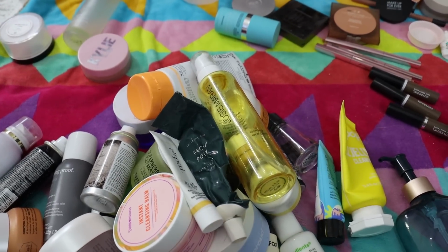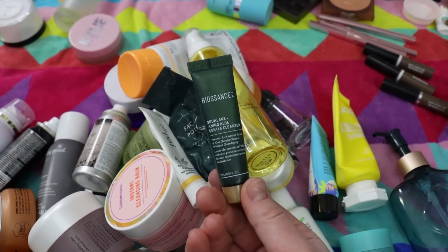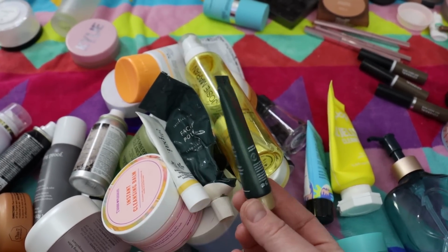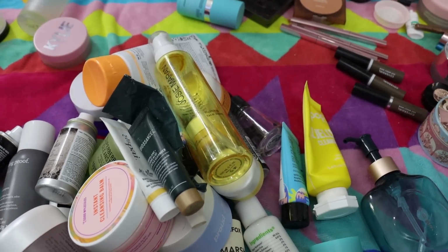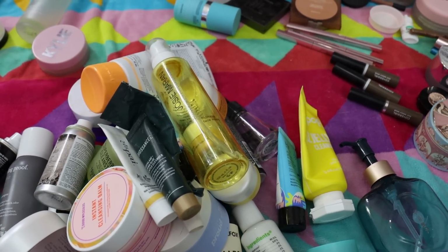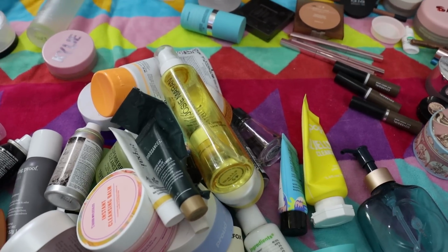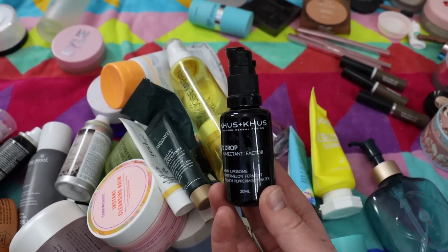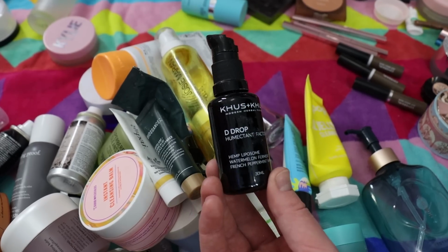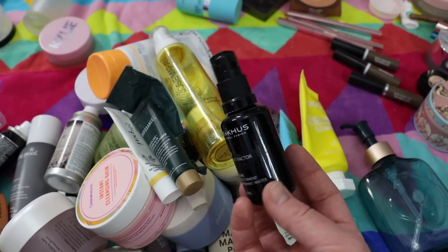And then we got a mini of the Squalane and Amino Aloe Gel Cleanser from Biossance. I like this. Nothing super memorable. Used it up though. Then there's this Couscous D-Drop Humectant Factor Hemp Liposome Watermelon Ferment French Peppermint Water. Wow. It's like a serum. It's very water-like. Nothing memorable again here. Very thin serum. Added a little bit of extra hydration, but I didn't find anything to write home about with that guy either.